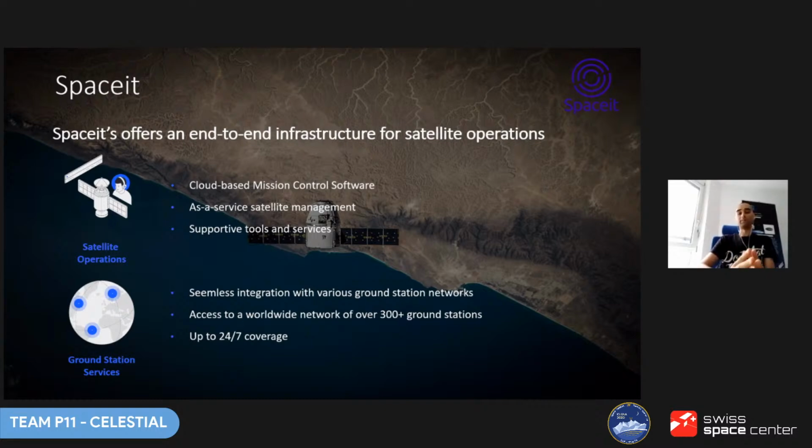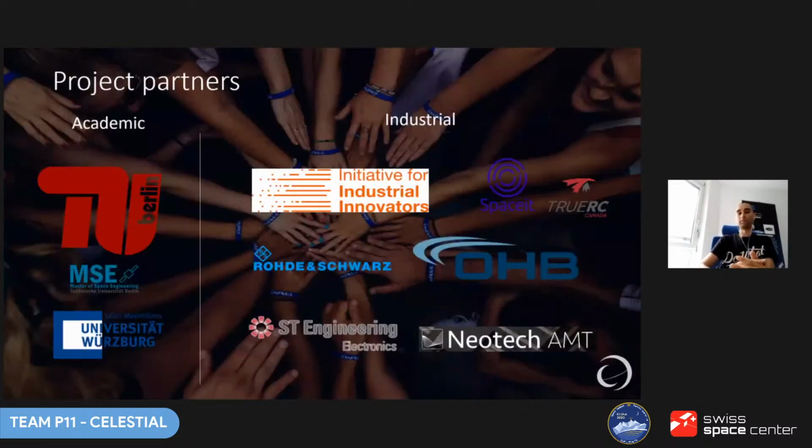Besides Spaceit, we have additional partners on our next slide, which are both academic and industrial. At this point, we want to sincerely thank all our partners, especially TU Berlin, our home university, and the Master of Space Engineering program, which the engineering team is all part of, and also the University of Würzburg, with whom we have been and are looking to collaborate on the software development. But we also have many industrial partners for various different aspects of the project.